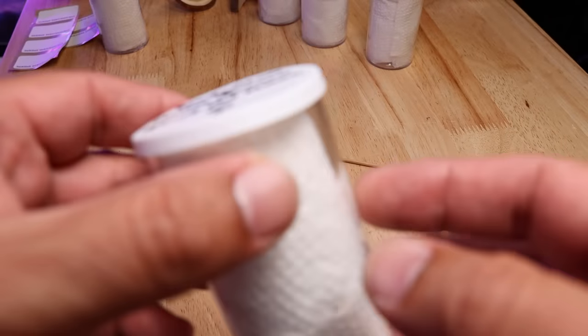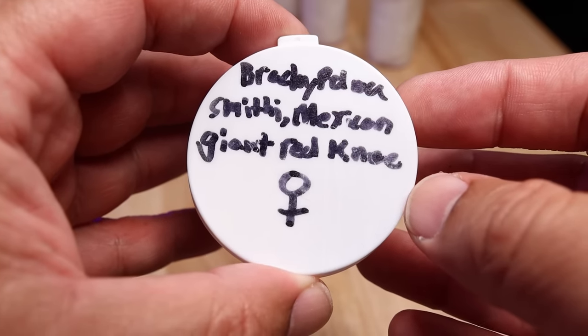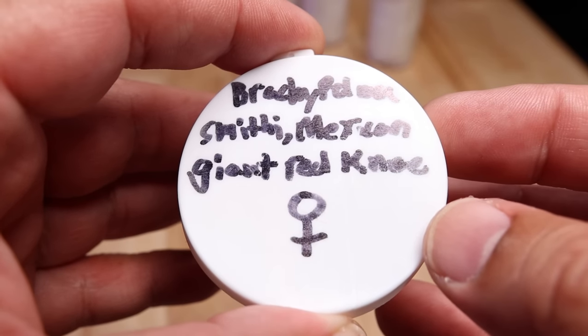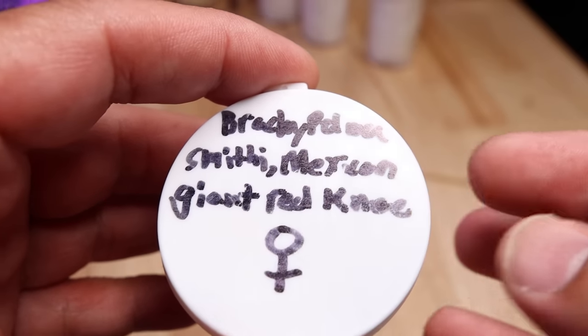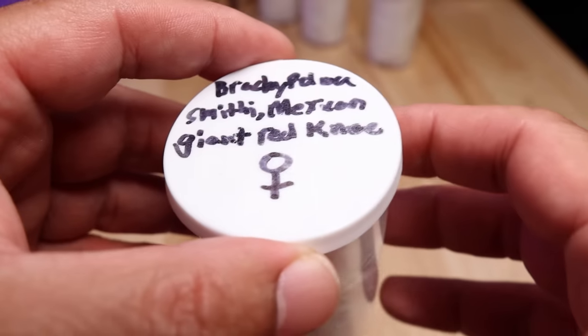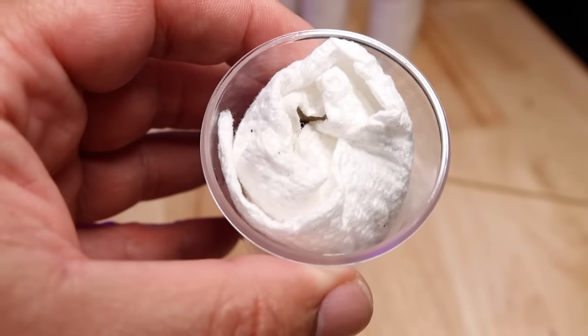Okay, and the next one is Brachypelma smithi, and that is the Mexican giant red knee. And I already have one, but I recently confirmed it male, so I thought, well, I'll just see if I'll get another one and maybe I'll get lucky and get a female. Well, he told me he had a female, so he sent me a confirmed female. So I'm so happy because this is one of my favorite species.